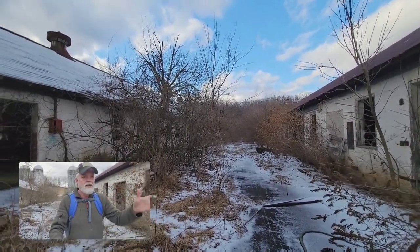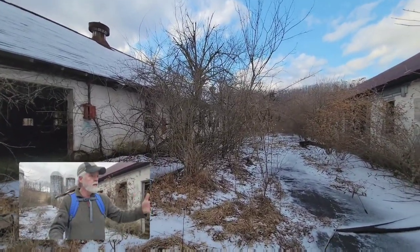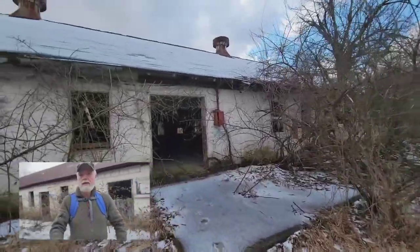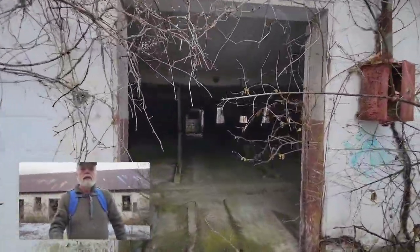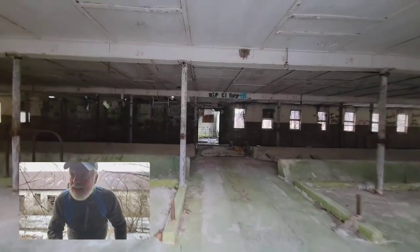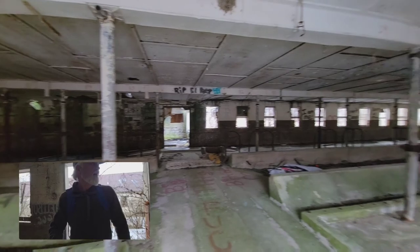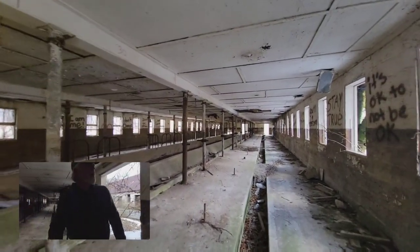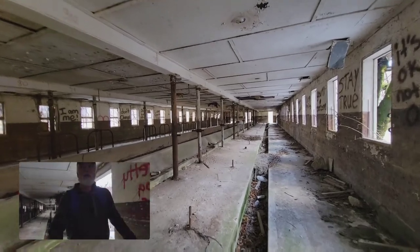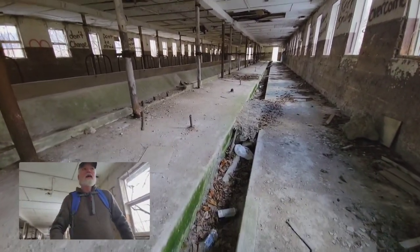So, like I said, it looks to me like it's an old dairy barn, maybe for dairy cattle, stuff like that. But let's go in some of these buildings here. All right. Wow. Yeah, definitely an old dairy barn. A little bit of graffiti on the walls. Yeah, this is pretty cool.